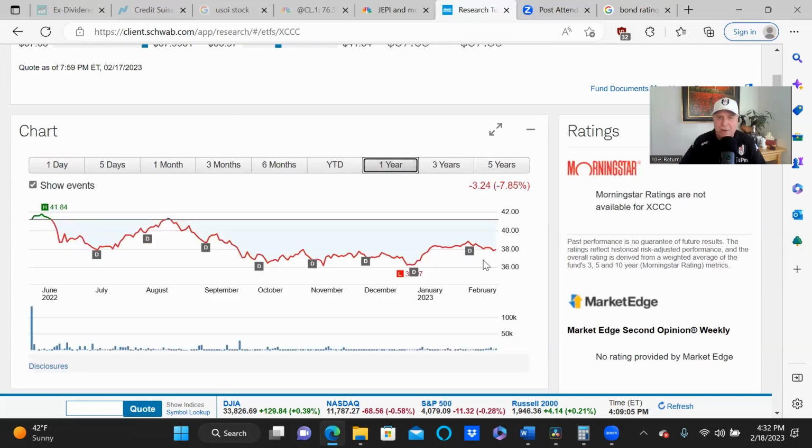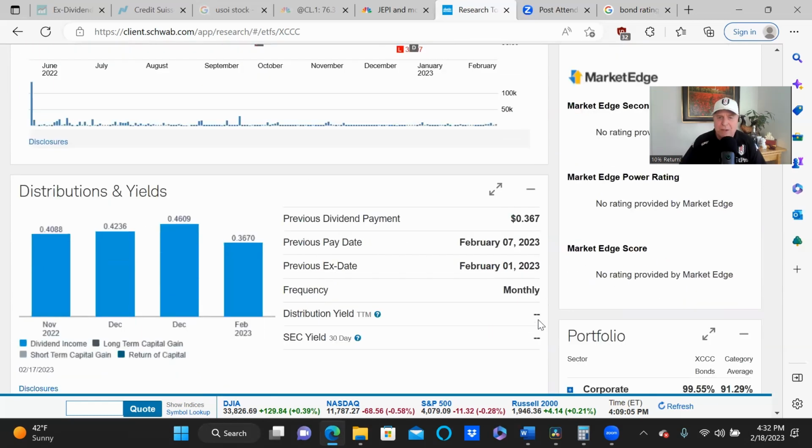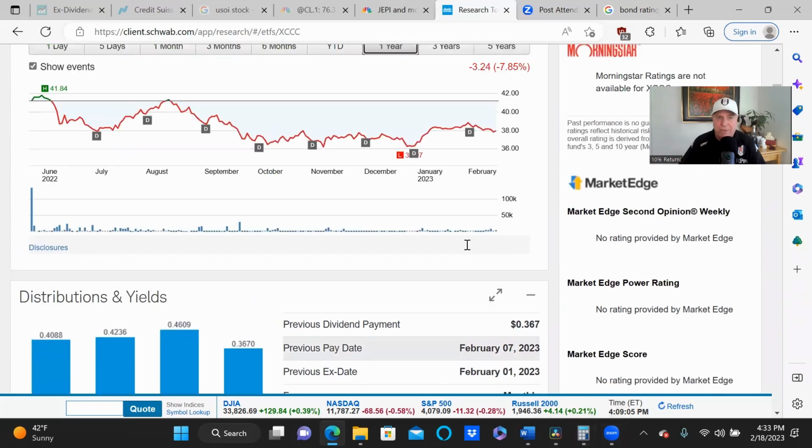So let's go ahead and look at this yield here, because right now the distribution yield is not listed here. It does pay monthly. The last ex-date was the 1st. The last pay date was the 7th. It paid 37 cents a share. So let's see what the annual yield is for this thing.